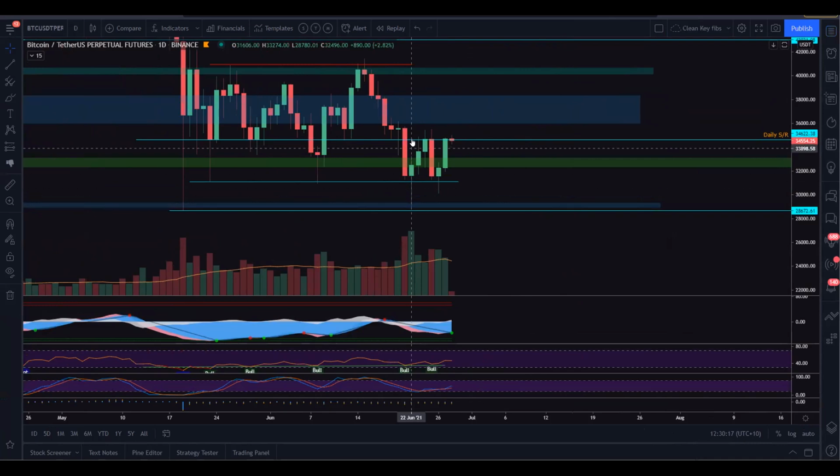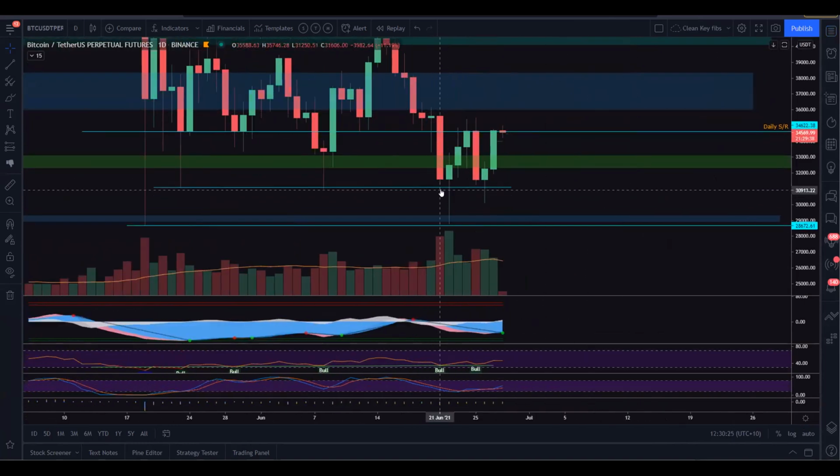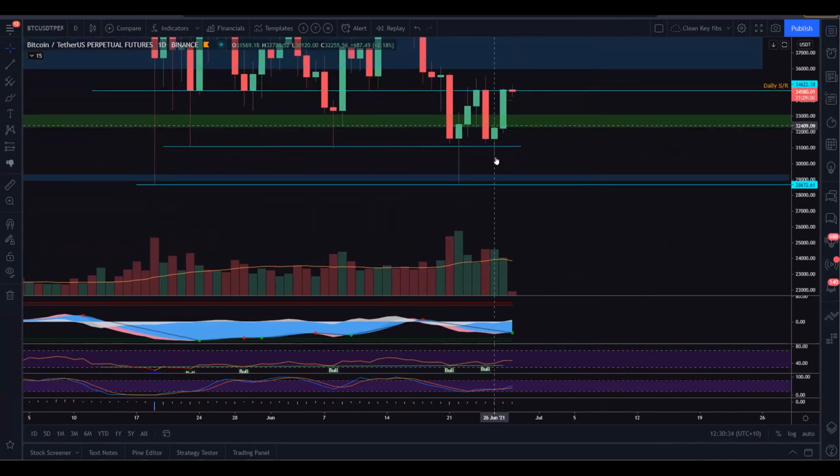So we put in the spring and have come back for the test of the range lows. And it looked like we're possibly going to roll over because this is a bearish continuation pattern. We have the big sell-off, and then you have the 3 green candles pushing high, and then you have the sell-off again. Usually that leads to another dump.